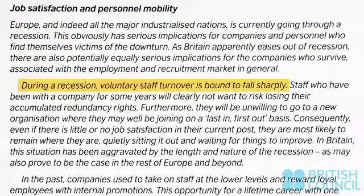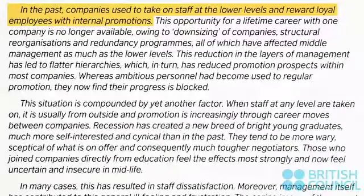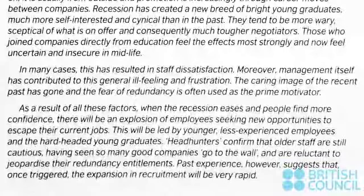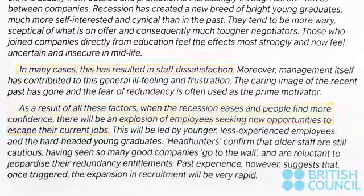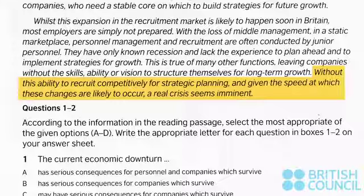Read the first sentence. The first sentence is a topic sentence. It tells you what that paragraph is about. And then read the last sentence. It's a concluding sentence. It tells you what the essay was about that you didn't read.